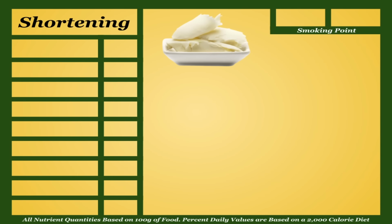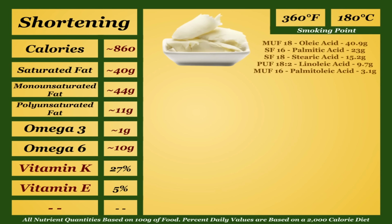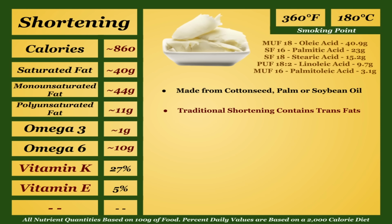Vegetable shortening is a pretty even blend between saturated and monounsaturated fats. It's usually made from cottonseed, palm, or soybean oils. Much like margarine, traditional shortening was once defined by its trans fats, and even though those are banned in the States, many vegetable shortenings in other countries will still contain them.